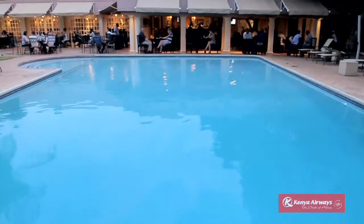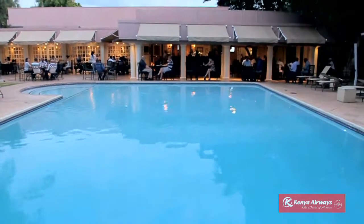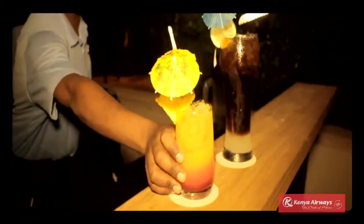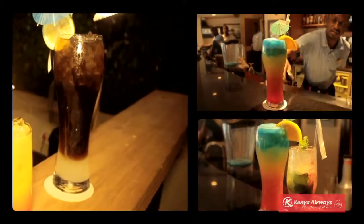Depending on the weather, you may want to treat yourself to a dip in the crystal clear pool, which at times can be an all too welcome distraction from the hot Botswana sun. If you fancy a cocktail, the pool bar is there to welcome you with open arms.